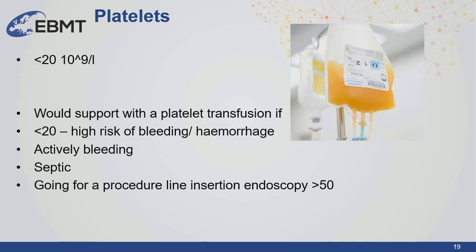If they're going for a procedure, an endoscopy, we like to give all our chemotherapy through central lines, and then normally the departments like to have the platelets above 50. So we would give a transfusion beforehand, take an FBC beforehand, note that it's low, give a transfusion, and then take an increment level to prove that it's above 50. And some places like to actually have a pool of platelets running during the procedure.